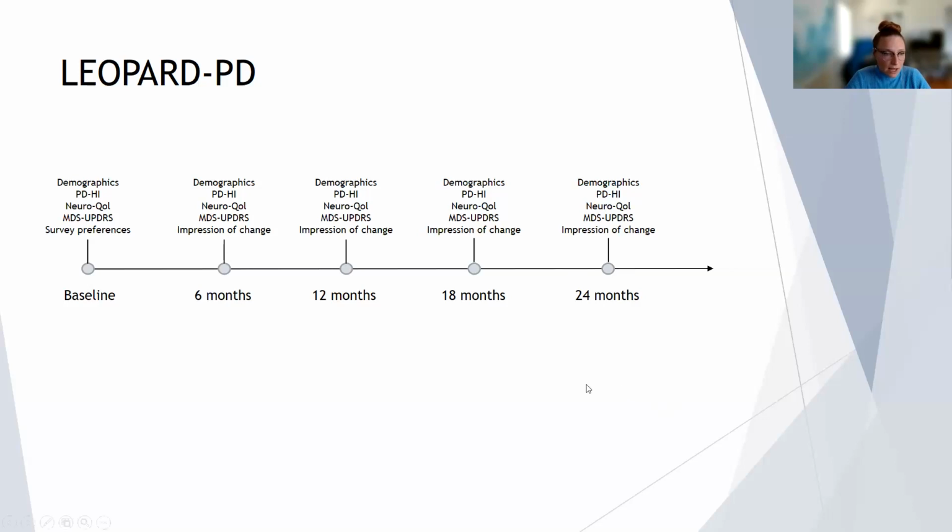And then we also will have a survey preference form that you would take only at baseline, and that is to see what you thought of the 3 patient reported outcome measures, which one was the easiest to complete out of the 3, or which one had the most relevant questions and so forth. And then there's also an impression of change form, which will ask how your symptoms and your health have changed over the last 6 months, or if there's any changes from the last time that you took your assessment.